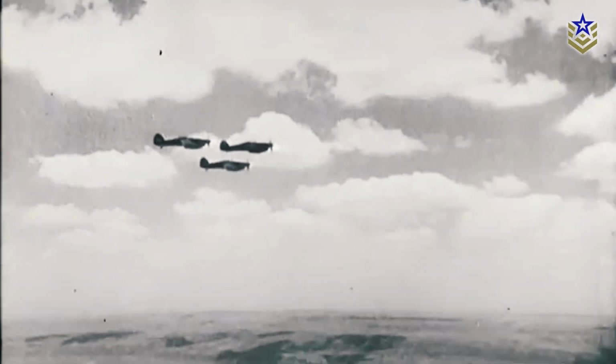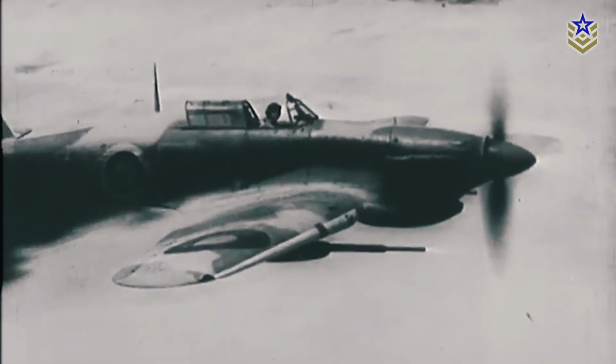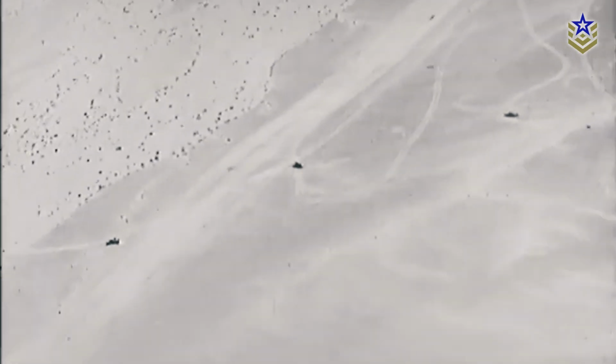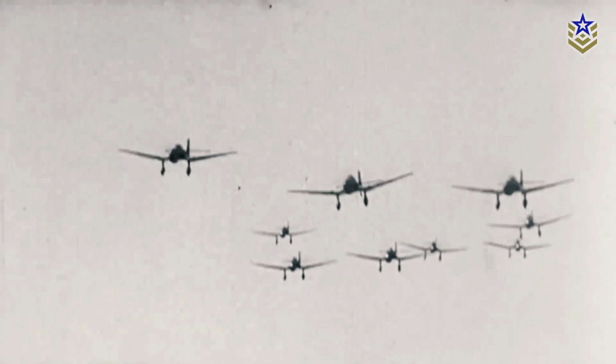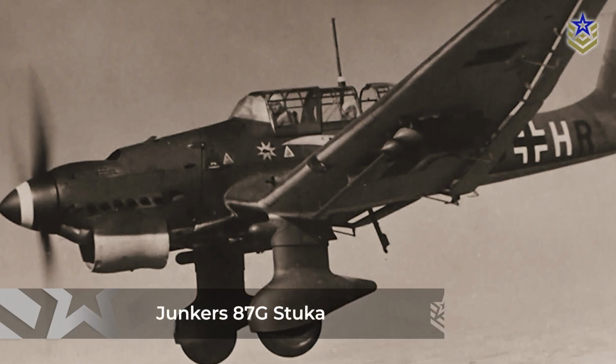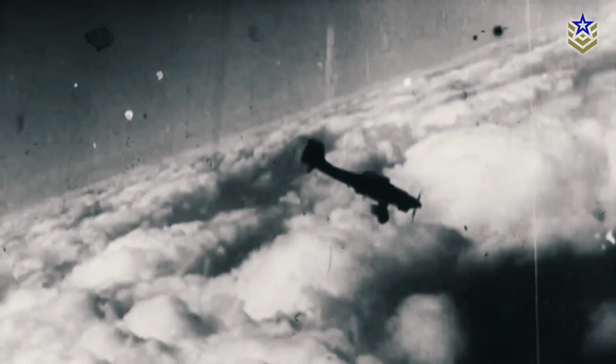These early aircraft were modified to take on tanks from the air, a strategy that evolved significantly during the course of World War II. As tank warfare intensified during World War II, countries developed new aircraft specifically designed to target armored vehicles. Germany, with its infamous blitzkrieg tactics, led the way with aircraft such as the Junkers 87G Stuka, which was equipped with a 37mm cannon to engage tanks from the air.